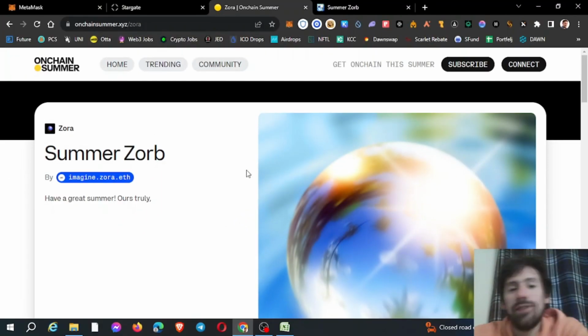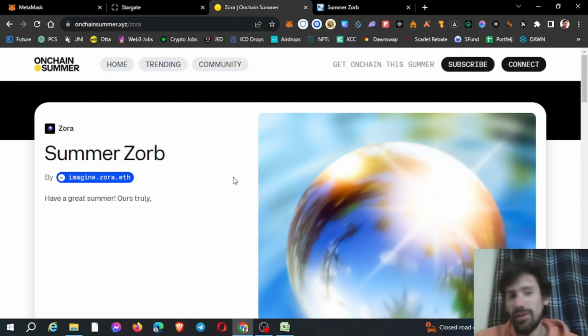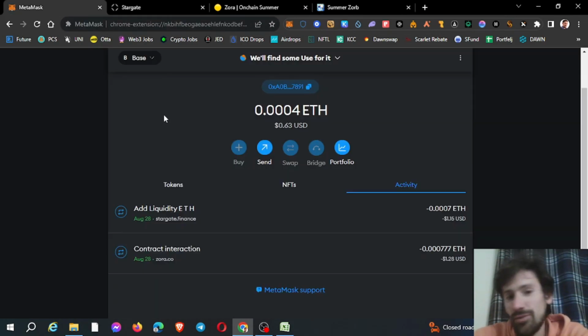Lastly, when farming airdrops, you want to be as efficient as possible. So looking for opportunities where you can get a 2-in-1 or even 3-in-1 and so forth is really beneficial. One such opportunity is getting the Summer Zorb from Zora, which is available on onchainsummer.xyz/Zora, because that way you can not just qualify for a potential Base airdrop, but also get transactions in for Zora layer 2 itself. So you can mint the NFT on Base chain, and that way you can potentially qualify for 2-in-1 airdrops.